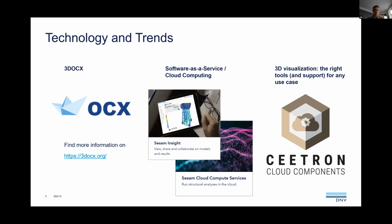Lastly, we are making heavy use of the Ctron cloud components for the 3D visualization on the web. Ctron, now being a member of the TechSoft 3D family, has given us quite good support, I would say. And what I learned at least, is that there is not one 3D component to fit all your use cases. So this is really about optimization, especially when we talk about software as a service application.